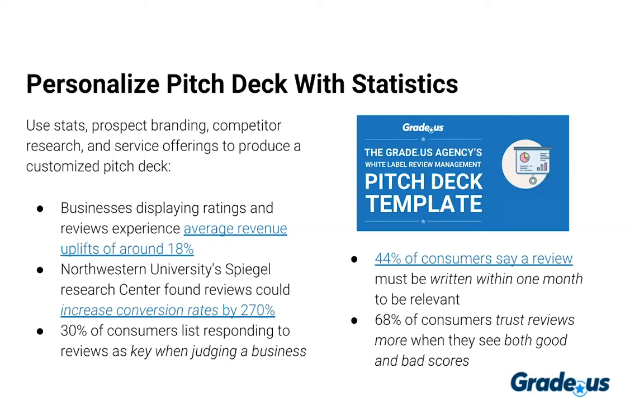And you can say, they might object and say, oh, well, that's not the case for my industry. That's not true in 2019. Every industry is evaluated by reviews. And that might be surprising to some of these industries, but it genuinely is the case. 44% of consumers say a review must be written within 1 month to be relevant. And so that's some stats-based backup that talks about what I've been saying earlier about the freshness of reviews and how an actual prospect of your clients looks at the review portfolio. And that's completely separate from the fact that Google cares about the recency of reviews in terms of the rankings and appearing on the local pack.